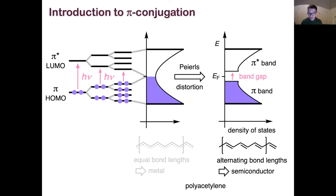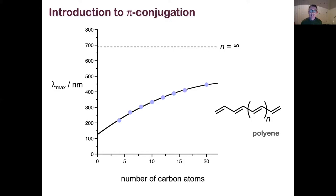And you can see how this works from some experimental data. If you look here, these are the absorption wavelengths of a series of oligoenes or polyenes plotted against the number of carbon atoms in the chain. So as the number of carbon atoms gets bigger, as it gets longer, the lambda max, the absorption wavelength, shifts to a longer wavelength asymptotically towards a particular wavelength for an infinitely long chain.